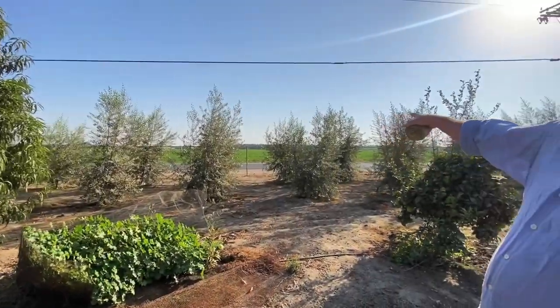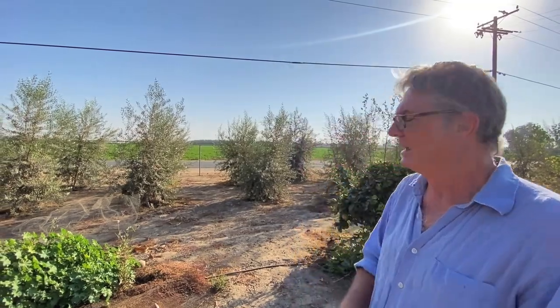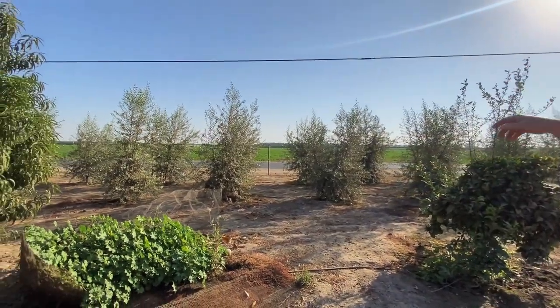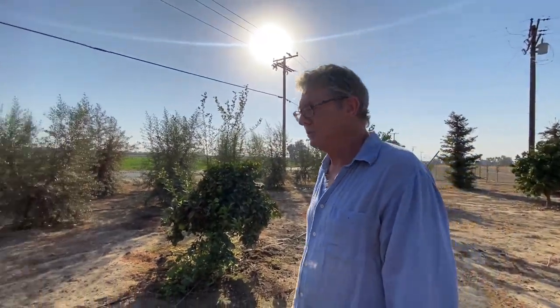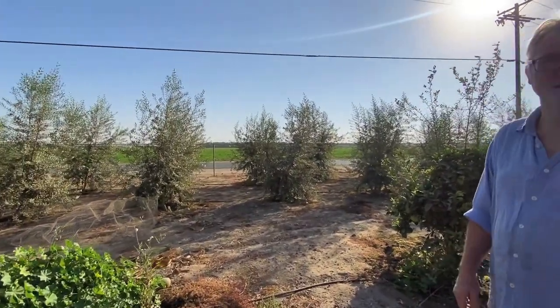Yep. So these are my olive trees. I planted these with my son almost 2 years ago. Again, they were little guys, and now they've really taken off, and I got a lot of olives on there. I got to pick them next couple of weeks. I'm going to have them pressed to make some olive oil.